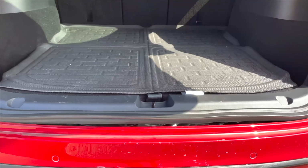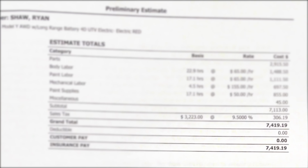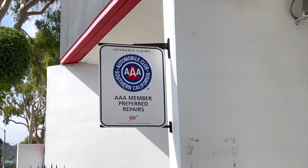As I mentioned, unfortunately a few months ago my Model Y was rear-ended while out on Turo. Overall I dealt with it in the same way I'm dealing with this new accident, but I learned a lot. Ultimately I got the car repaired for right around $10,000, paid by the at-fault driver's insurance.